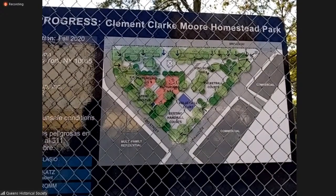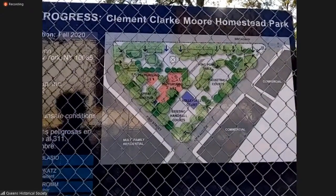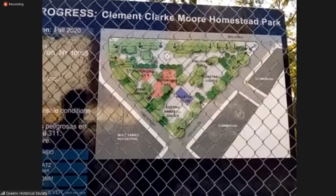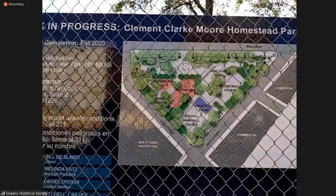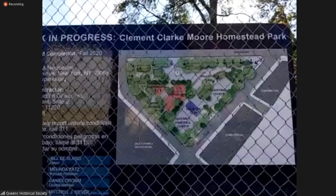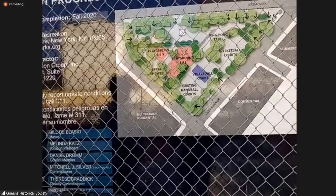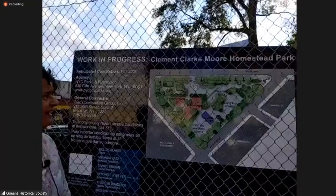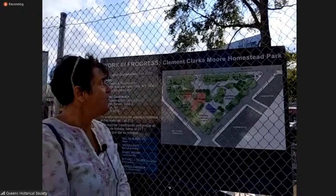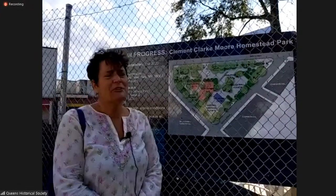Now, this park is, as you can see from the sign, undergoing a renovation. Had it not been for COVID, I'm going to guess this would have been completed by now, because I believe the park has now been closed for well over a year. So kind of looking forward to that. This is one of the main parks here in Elmhurst. And it has traditionally been known, I mean, the name was the Moore Homestead Park.